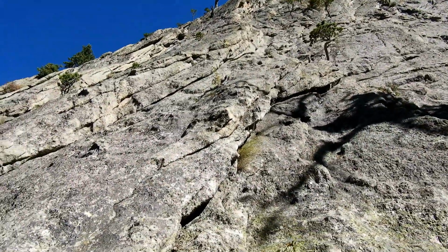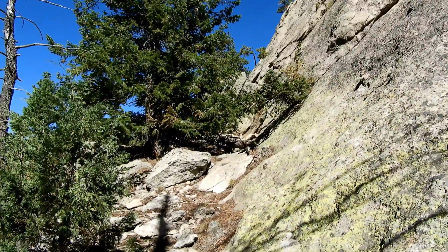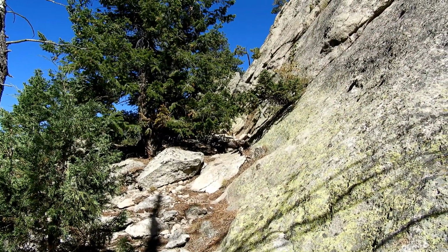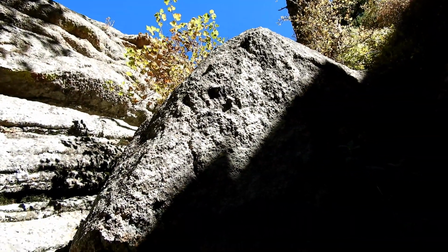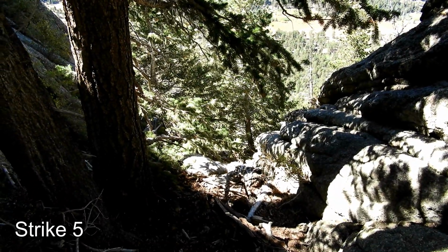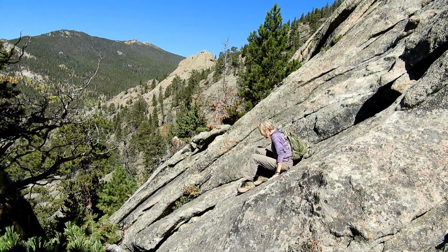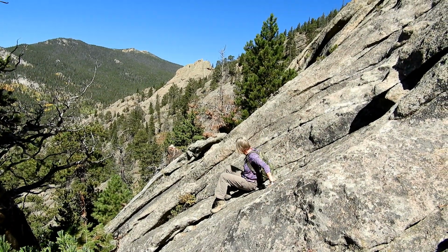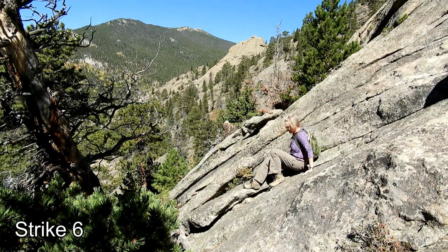Obviously we can't get up this way. Our only option really is to head over here and just hopefully it wraps around behind. And that's the end of the road right there. Big chockstone. Completely blocking the path. I can't get around that. So unless we can get around somewhere to the right, this is over. Doesn't look like there's any way up over here either. Nothing but slabs. Darn.